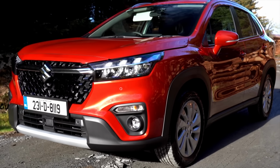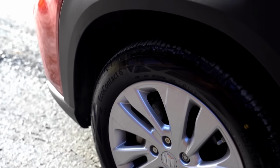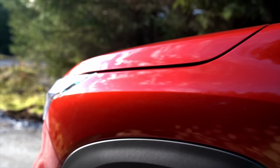This 1.5 litre hybrid has 113 brake horsepower and a 0 to 100 km/h time of around 13 seconds. So it's not as quick as the 1.4 or its competition, but you can shuffle around town quite happily.